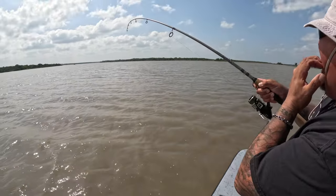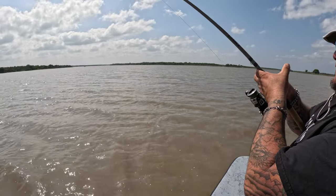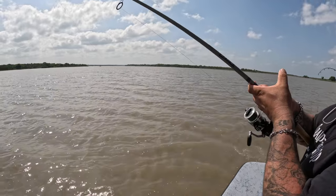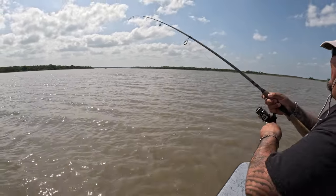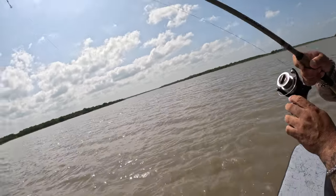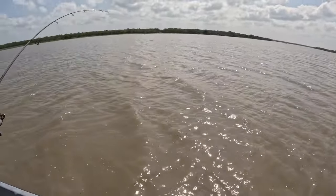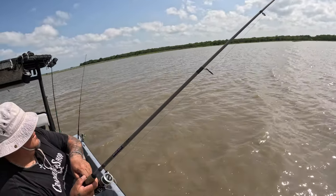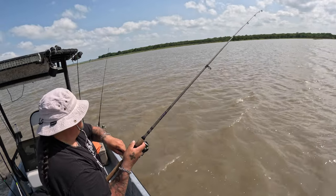Oh wow, man, I hope I got that. I think it did. Oh shoot, bro. That is a massive alligator gar on a 4,000 reel. What is that, a medium heavy rod? Medium. A medium action St. Croix Mojo and a 4,000 Shimano. He's going towards the shallow. I don't think he'll cross the shallow bank. Maybe he will.